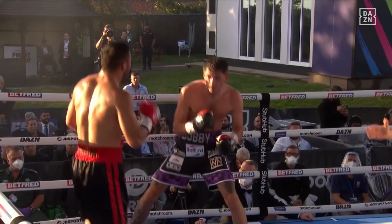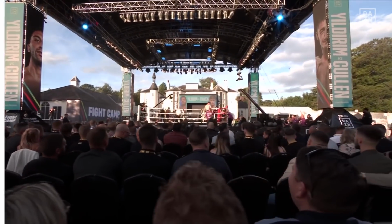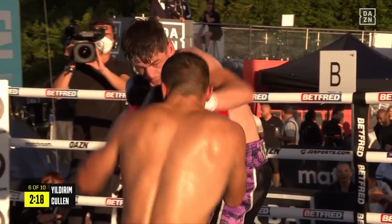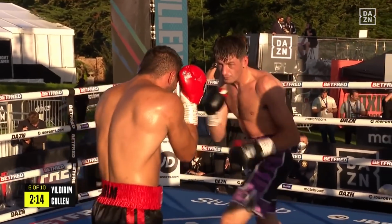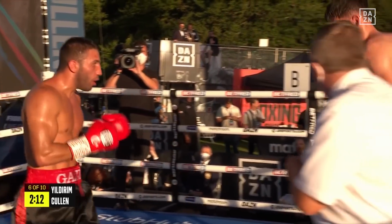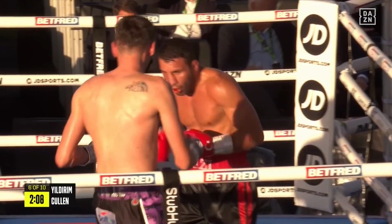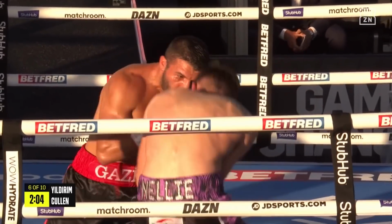Yildirim trying to parry as he comes forward, landed a stiff jab at the end of the round. He's just started to fade slightly. Oh, there's a nice left hook there. I think he felt that, Yildirim. Just the legs have gone a little bit flat for the first time, and Jack Cullen just maybe a breakthrough. Yildirim again, though, no backward gear. I'm not sure if he noticed Cullen. There was definitely a step back from Yildirim there.